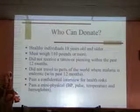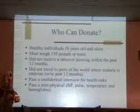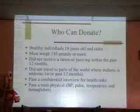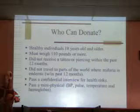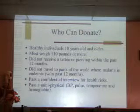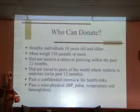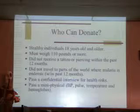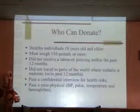So in order to avoid getting an infectious disease like hepatitis or HIV, we want to make sure that the donor is clear of that. If you recently got a tattoo or piercing, you may not feel like, oh, I'm healthy, I'm fine, I can donate. Well, are you? It might take months before you start to have symptoms. So you need to wait a whole year.